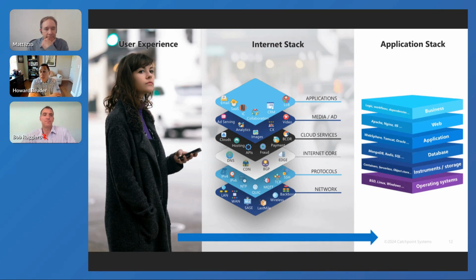And this just displays what I just said a little more graphically, where you've got a woman trying to hail a ride using a ride sharing app. That's going all the way through the internet stack. And from the internet stack, we now have visibility into the application stack as well. And all of these elements are correlated together. So we've got that visibility from, let's say, where she is in San Francisco, all the way through to your application. And now I'm going to turn it over to Matt and let Matt really dig into the details. So over to you, Matt.